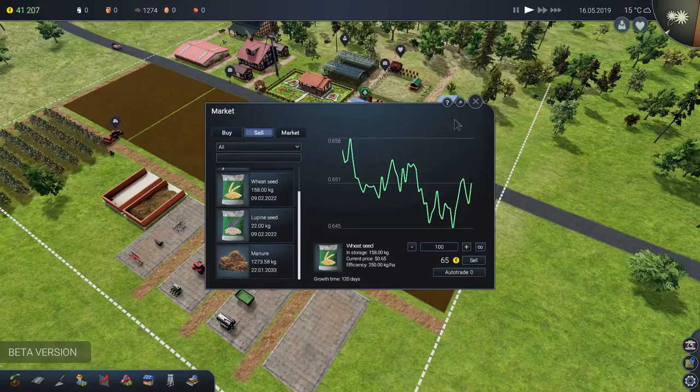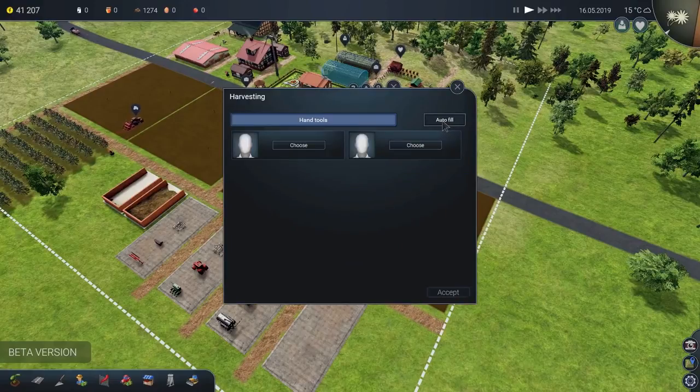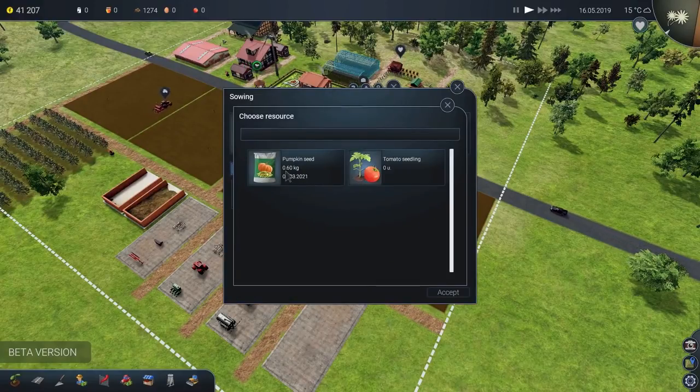Okay, so we've sold our stuff. One of these is ready for harvest, yes. Go do some more harvesting of tomatoes, please. That's very cool. Now you need to plant some tomato seeds in there.